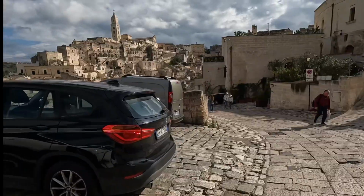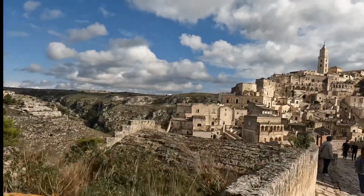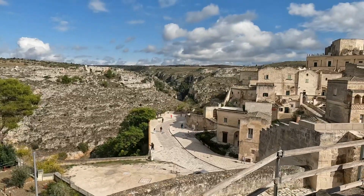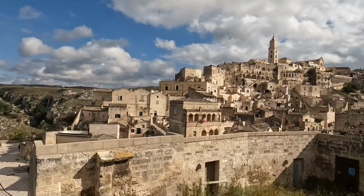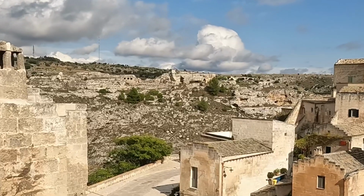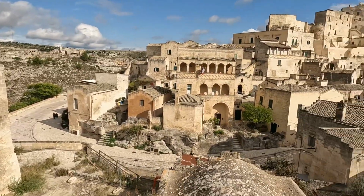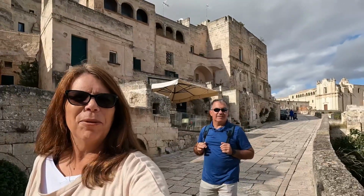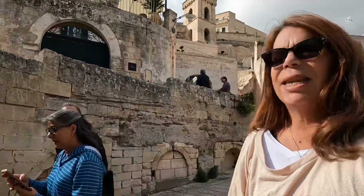Matera is known as the City of Stone. It is so interesting walking around looking at all the limestone buildings. Those were the caves 7,000 years ago. The rest of this is around 3,000. And this one right here was built like 1990. It was raining when we pulled in, and now it's a beautiful sunny afternoon in Matera.